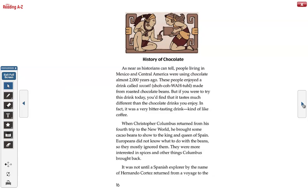History of chocolate. As near as historians can tell, people living in Mexico and Central America were using chocolate almost 2,000 years ago. These people enjoyed a drink called chocolatl, made from roasted chocolate beans. But if you were to try this drink today, you'd find that it tastes much different than the chocolate drinks you enjoy. In fact, it was a very bitter tasting drink, kind of like coffee.